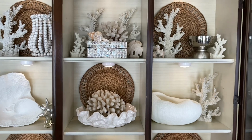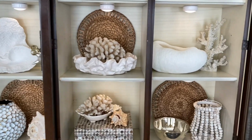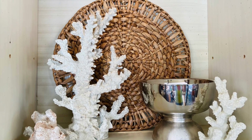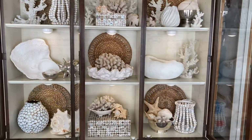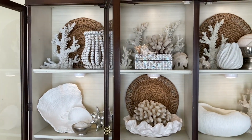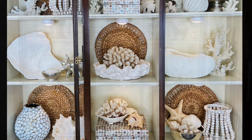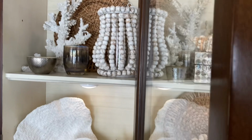Now I'm adding some silver accents. As you can see, I started at the top right and then went to the left and then down to the bottom right. This way it has a nice zigzag pattern to balance it out. Here you can see I have added some beautiful shells to the silver bowls. And for the final step, I have added some silver votive candles around the display.